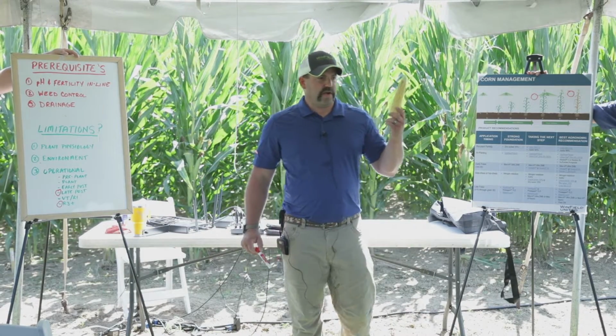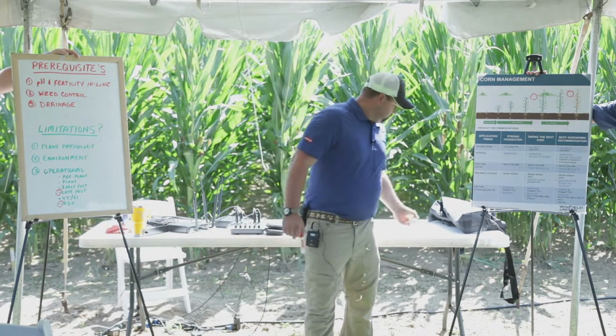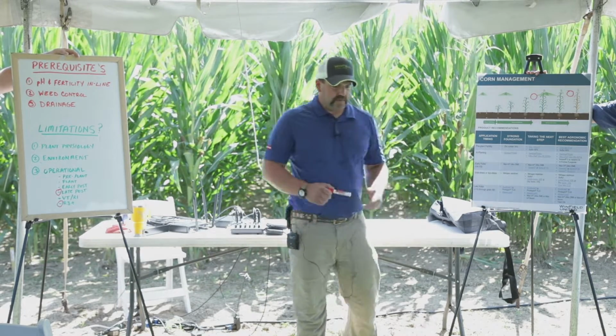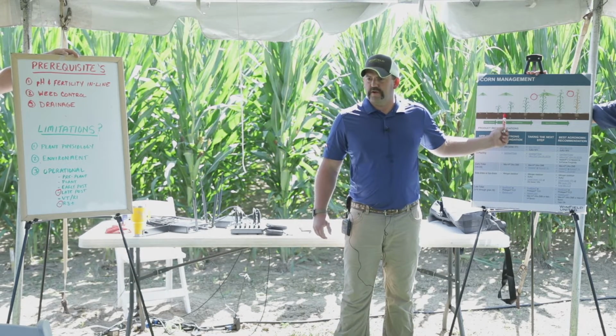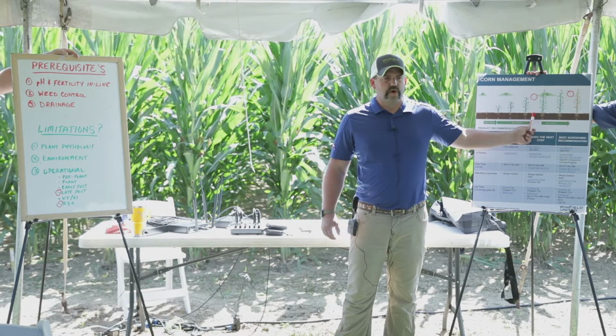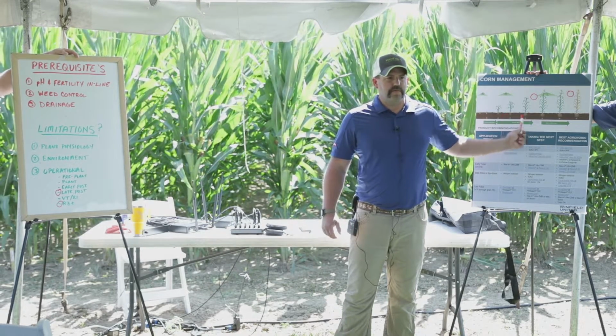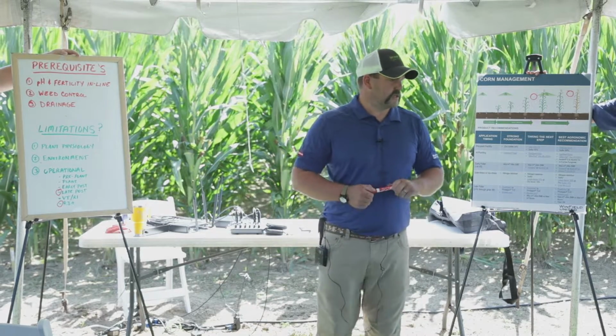We've got this guy right here, right? We've got grain fill we've got to figure out. So as you think about things, maybe we've done our first side dress or top dress, how do we split that up? I'm not asking you to put more on, but maybe we divide it up and we put a different rate on later in the season.